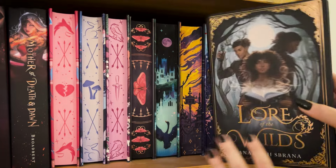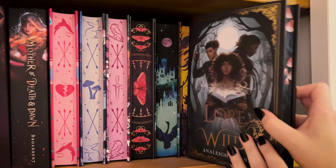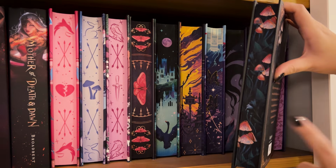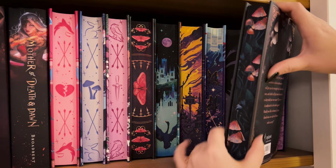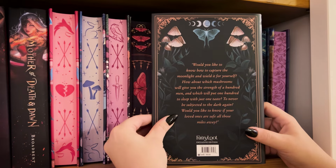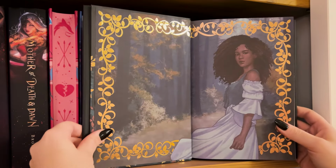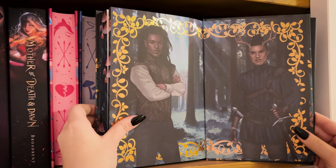And that is Lore of the Wilds. And what I really love about this edition, again, are the edges, more mushrooms. I think the colors are really moody and pretty. This does have the standard dust jacket, but we have some character art on the end papers.